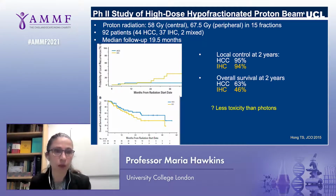And the other evidence that comes from the US related to particle radiation is a phase 2 prospective study of high-dose hypofractionated proton therapy, which included a mixed population of cholangiocarcinoma and hepatocellular carcinoma. But really, 37 patients in this group were cholangiocarcinoma, which are the yellow colored bars on the graph. And it shows that with protons, with doses of equivalent 80 gray, the local control at 2 years was 94%, and the overall survival in these patients at 2 years was 46%. So particle therapy appears to give an excellent local control.